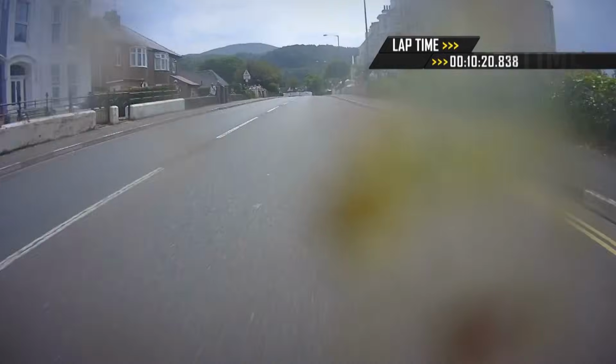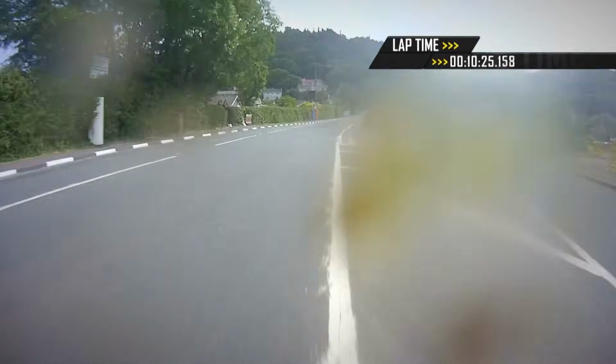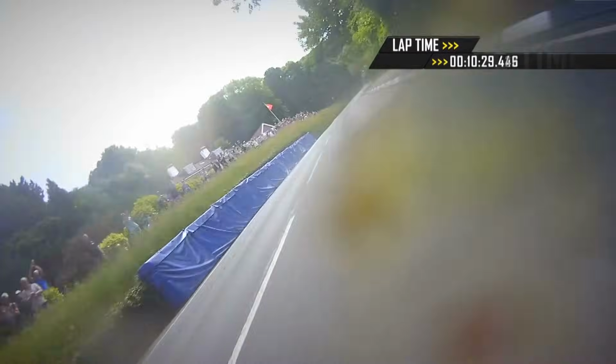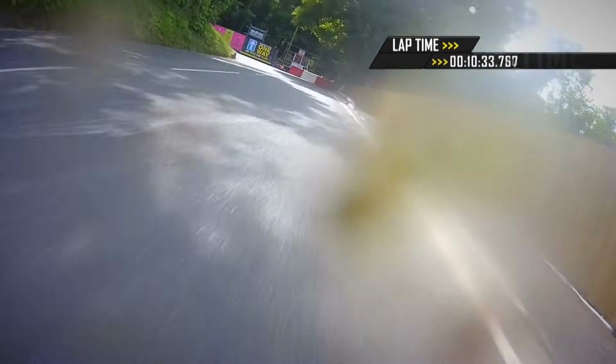I tend to pull a wheelie deliberately there, get the weight onto the back part of the bike, and it tends to chatter a lot less if you do that. Real fast right-hander just there. That's really nice. Come through that bit and into Ramsey hairpin. Back to first gear. Nice and steady.